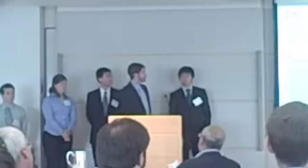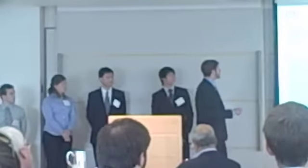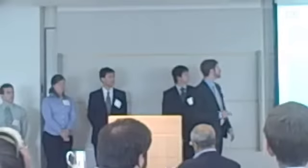This is a top-level overview of our system. Everything you see here in green is in the garden. Everything you see in red is in the home. On the right-hand side, you can see the sensor packs that I discussed. Each sensor pack corresponds to 1 zone in the garden.